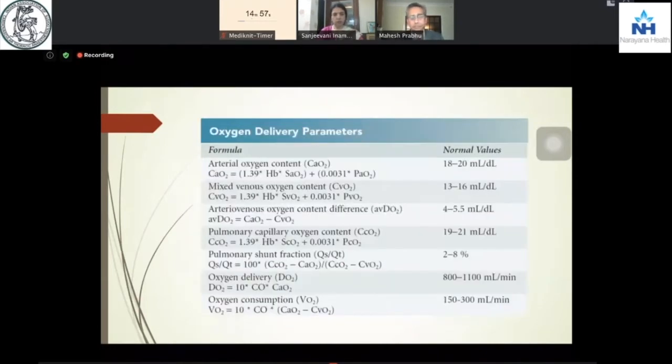Some of the important oxygen delivery parameters are the arterial oxygen content. You need an ABG for this to calculate the arterial oxygen content. And to calculate the mixed venous oxygen content, we need a sample from the pulmonary artery catheter. The difference between these two is the arteriovenous oxygen content difference. And when you multiply this difference by the cardiac output, we get the oxygen consumption of the body, which tells you how much oxygen is being consumed by the body.